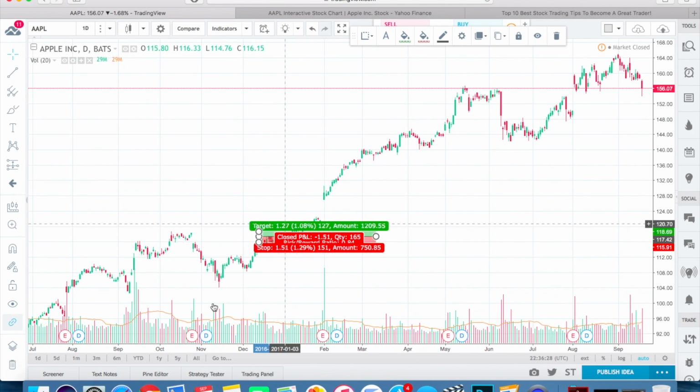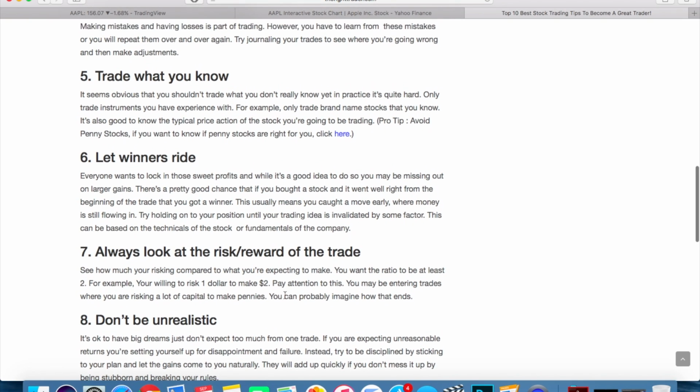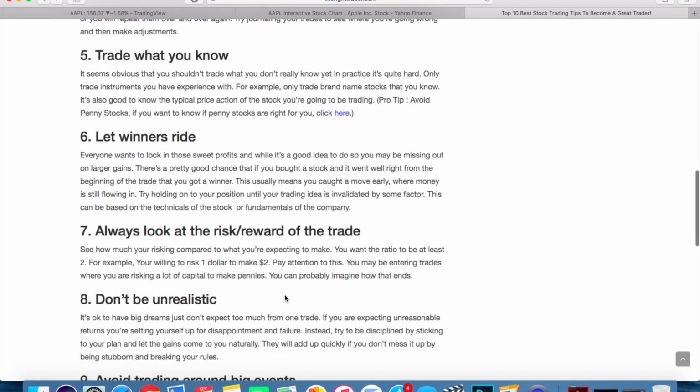So be careful with that, and you can go ahead and check out this tool. It's really useful. So next up, tip number 8 is to not be unrealistic, okay?